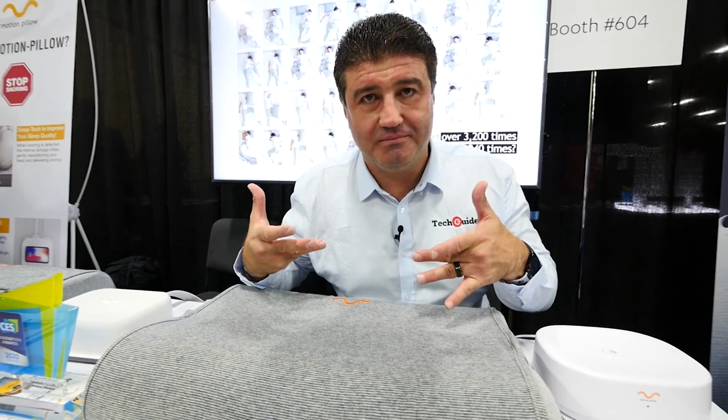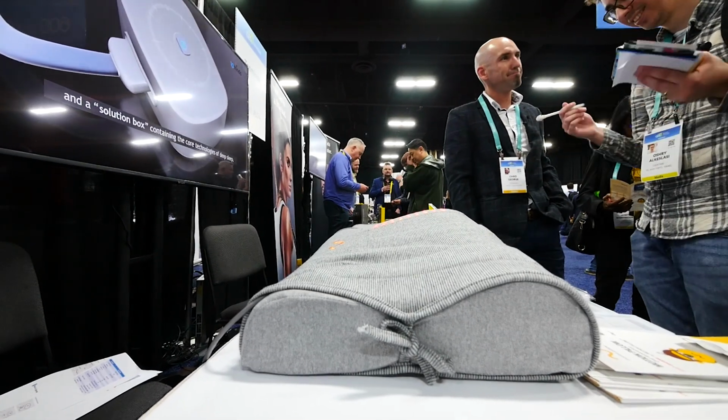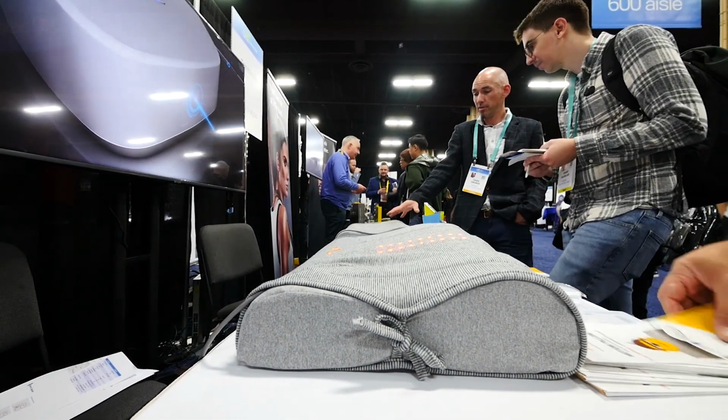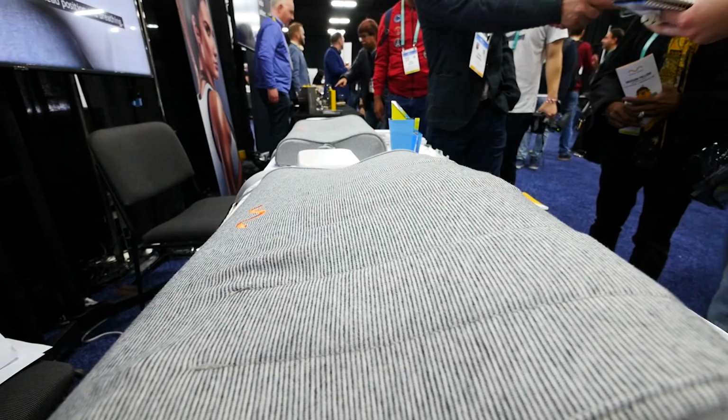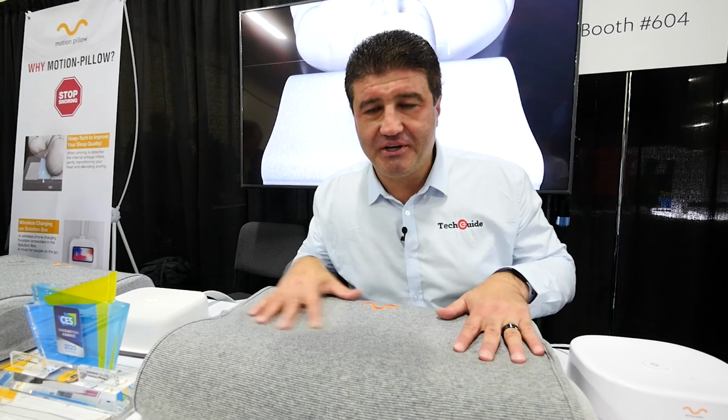When it detects that you're making a sound, obviously the snoring will wake this product up, but then slowly inflate the pillow. What that does is then force your head to move and thereby stop you snoring. So you're probably going to roll over when the pillow is inflated. Rather than waiting for an elbow from your wife or your husband, this is what you're going to feel.